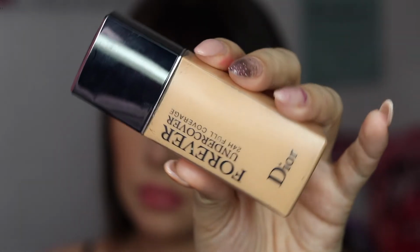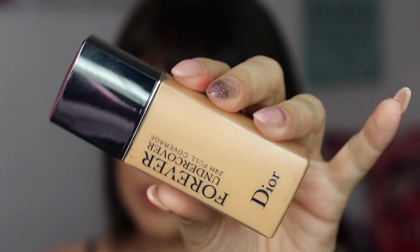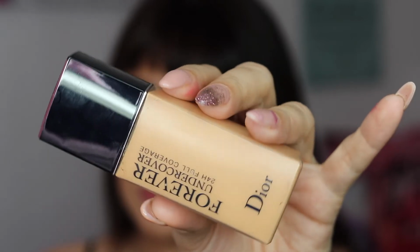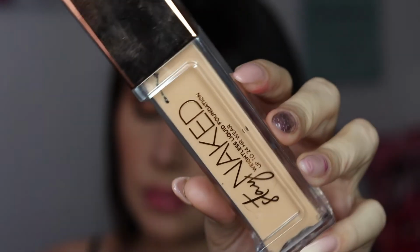This Dior Forever Undercover Full Coverage Foundation, it's wonderful. It's just that it's too dark for me, the story of my life. So I'm planning on using it up next year, mixed up with a white foundation just to sheer it out or just to make it lighter. The Stay Naked foundation by Urban Decay, on the other hand, I loved it.